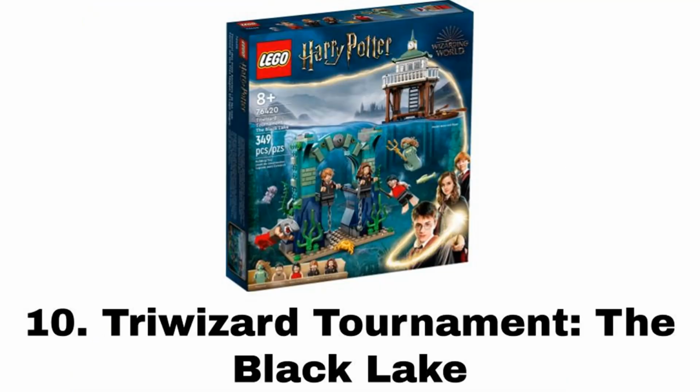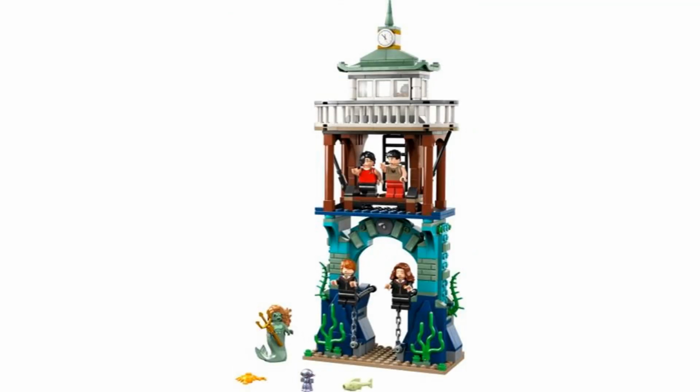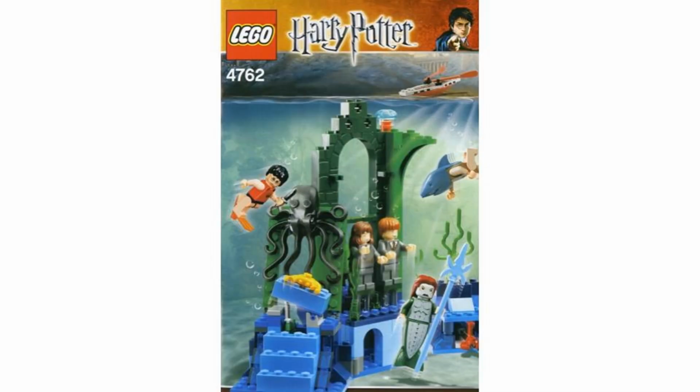Number 10 is Triwizard Tournament The Black Lake, my favorite Harry Potter set for the year, partly because it feels more fresh than most of what we got this year for the theme. We have gotten this scene before, but not since 2005, so the update is appreciated.